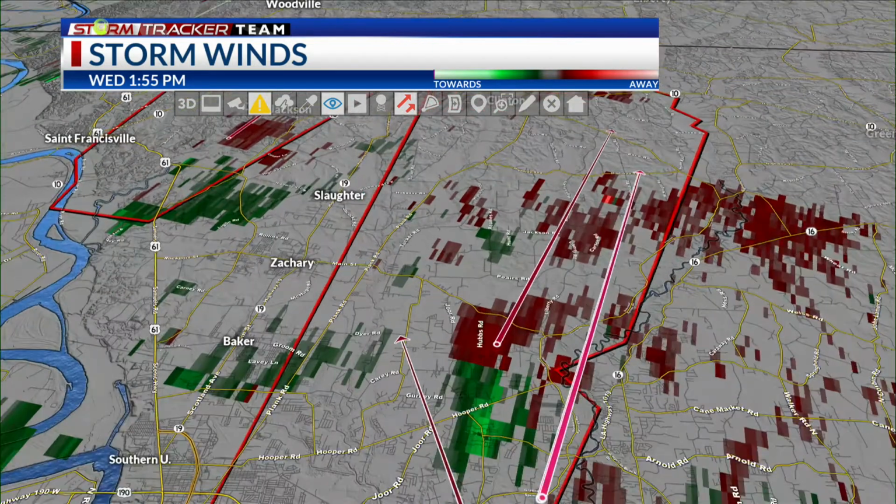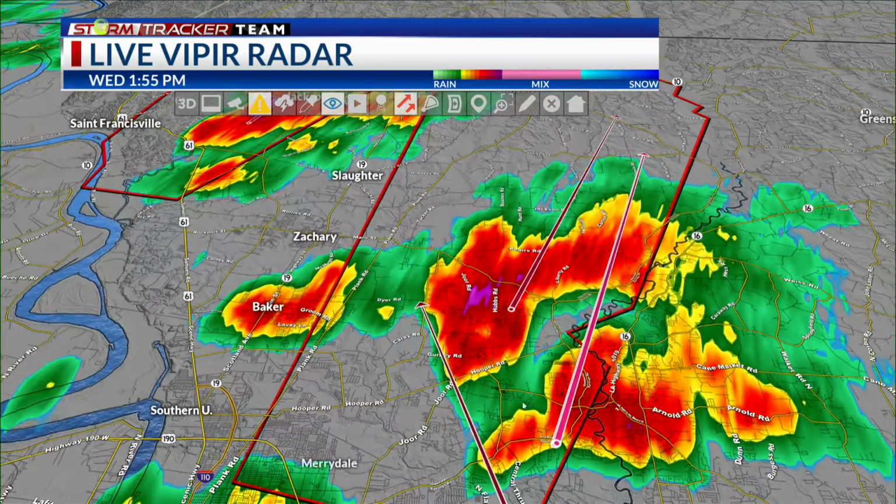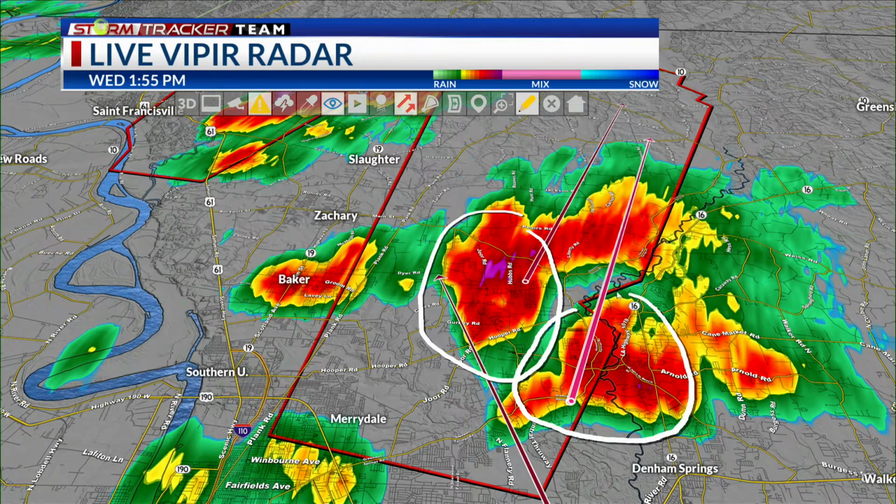I'm also seeing one little concerning kink in the radar. We have two separate storms we may have to watch for. You see this one particular storm that I mentioned near Central, near Hooper Road, and then Jor Road as well. But I'm also watching this particular storm that is just west of 16 as of right now.